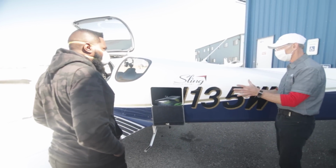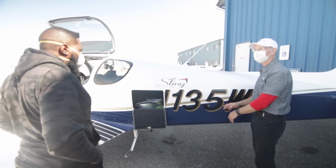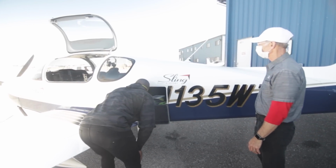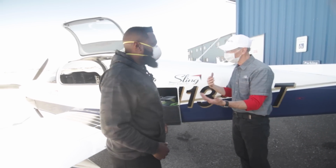But you have to watch weight and balance. Absolutely. And so you put lightweight stuff back there. I can see why the split would be cool to have. Yeah, it gives you flexibility.